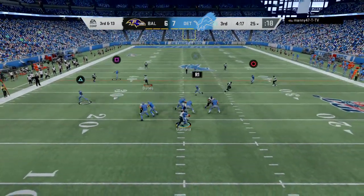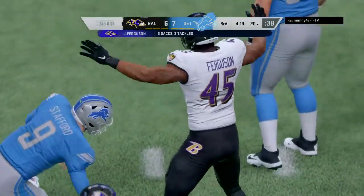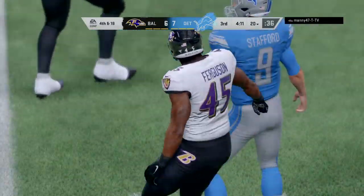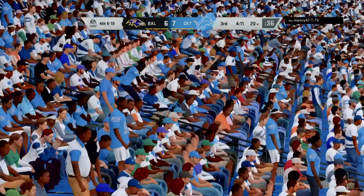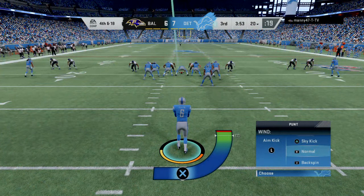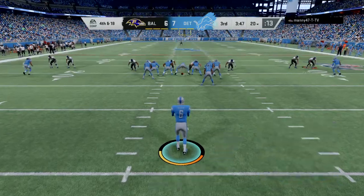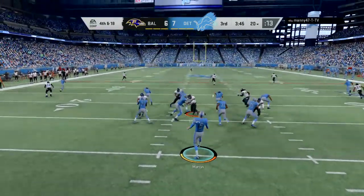3rd and long. It's Stafford. Nowhere to escape, and he goes down. Jalen Ferguson able to get in there for his 2nd sack of the afternoon. That'd be exactly what they were looking for coming out to start the 3rd quarter. Get a sack, get off the field, get the momentum going in their direction. Get the ball back to your offense, right? Get that momentum, because, hey, this lead is very, very slim.